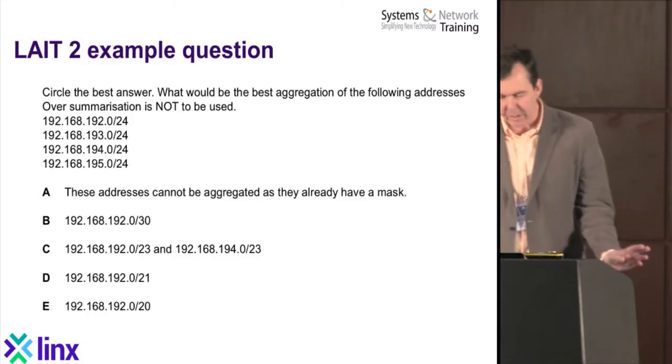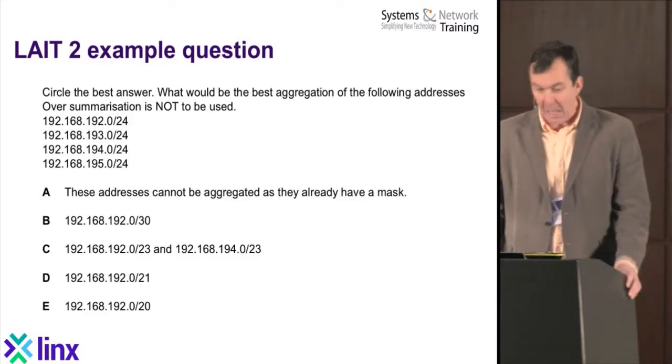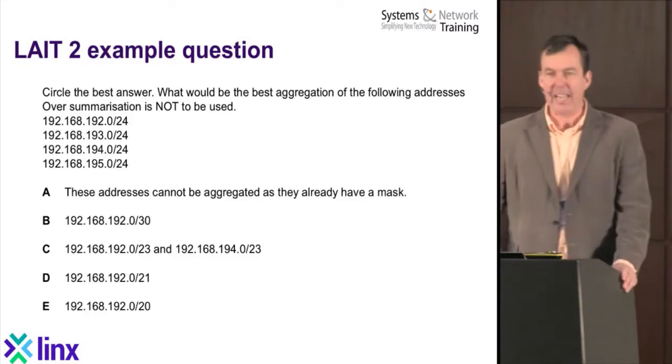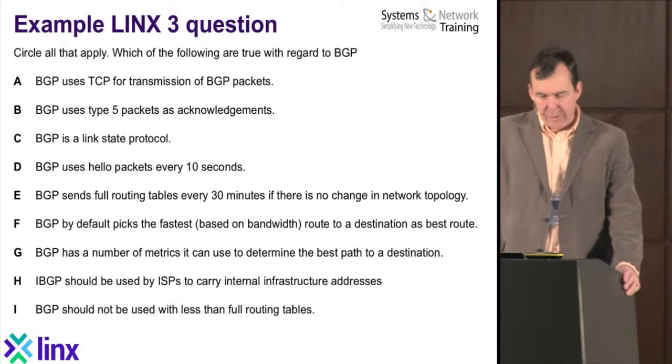C. Yes, absolutely right. Now, if you're non-technical, sorry, but the answer is C. But that is a LINX2 question. Okay, here's another question. It's an example LINX3 question.